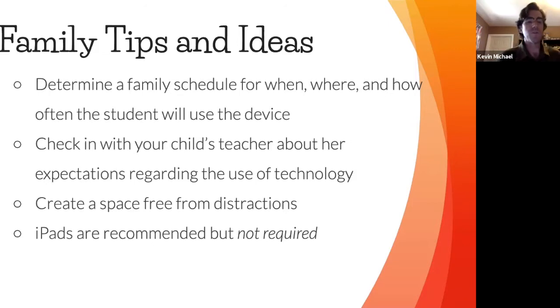Make sure that you communicate with your child's teacher so that you know what the teacher's expectations are about how often and in what ways the child should be using the technology. And do your best to create a space in your home that's free from distractions so that during the remote school day, children will be able to focus on their learning activities.